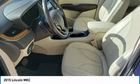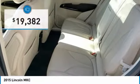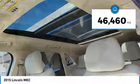The exterior and interior offer a contemporary look that is sure to turn some heads and is priced below $20,000. This vehicle has less than 50,000 miles.